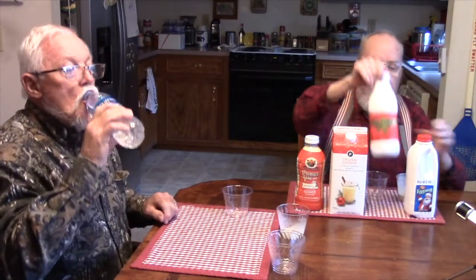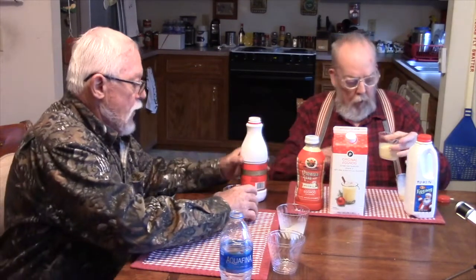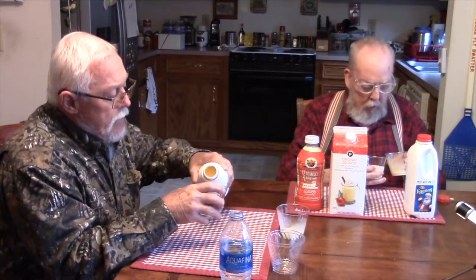Okay, I'm gonna rinse that one out. This one looks thicker than the last one, and it's a little bit darker yellow, or brighter yellow, or however you want to say it. Okay. Now let me get that one. Yes, it is thicker. Got more body to it.